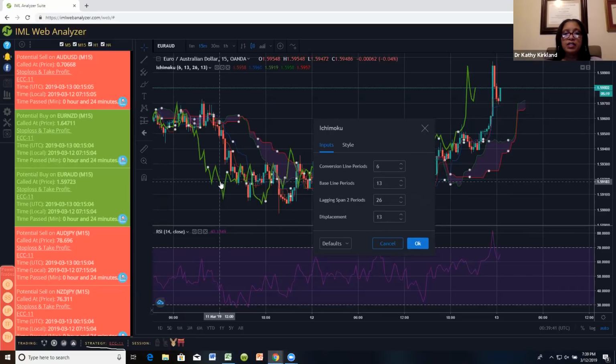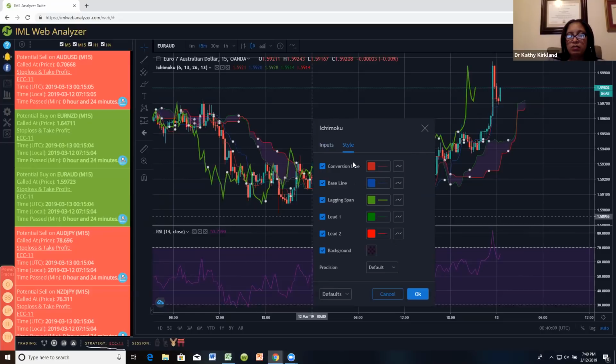Okay, once you clicked on that, your conversion line, change that to 6. Your baseline, change it to 13. Your lagging span, change it to 26. And for displacement, change it to 13. Once you put that in there, go to defaults, click Save Default Settings, then go to Style. Take a picture of this.